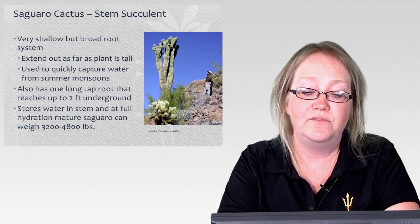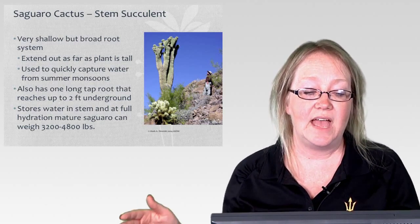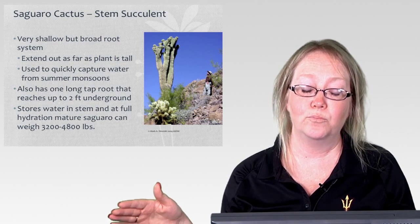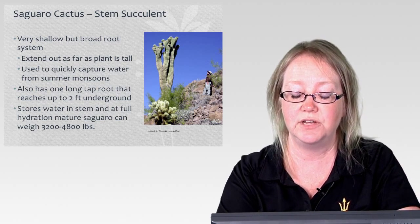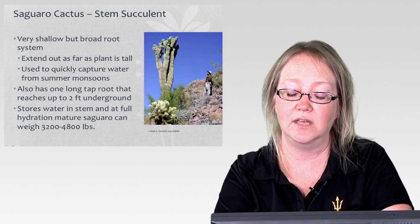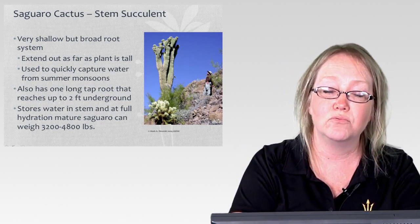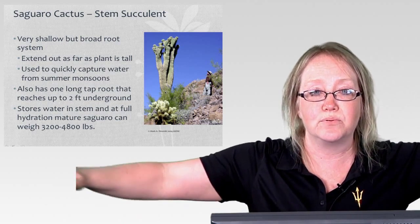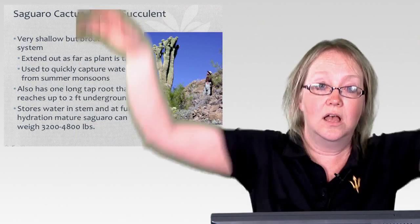So very, very cool adapted plants though. They have a very, very shallow, broad root system. You can see how tall this saguaro is in the picture here. I put in this picture because it has a human here who gives you a little bit of an idea of how tall this saguaro is. And the root system for a saguaro is as broad across as the plant is tall.